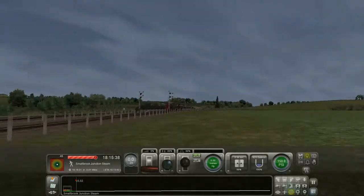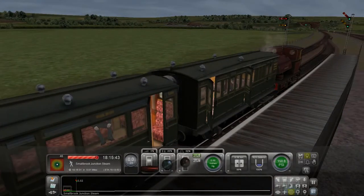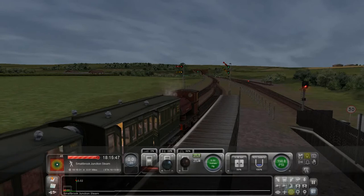Wait, where are we going? Oh, dear. Looks like the camera doesn't want to film a train. That's rude.